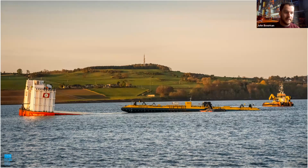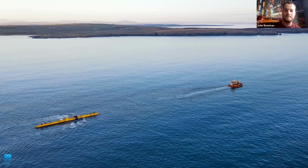I think to quote our hydrodynamicist, when we sent him pictures and videos of how it was sitting in the water, and he's a hard man to please, he said he was in love with the turbine because it was exactly in alignment with his models. So can't give it higher praise than that, I don't think, from our end.